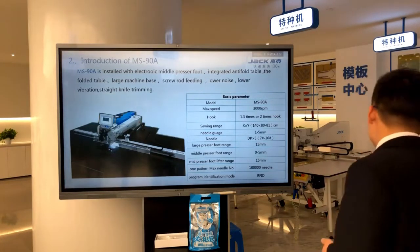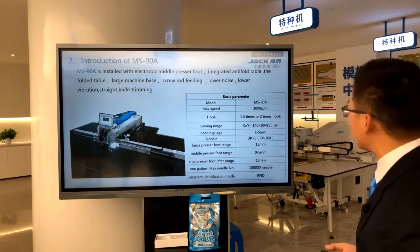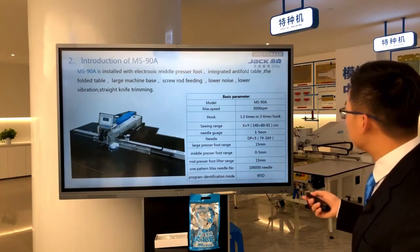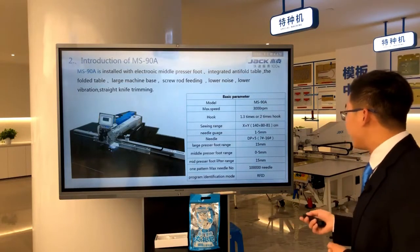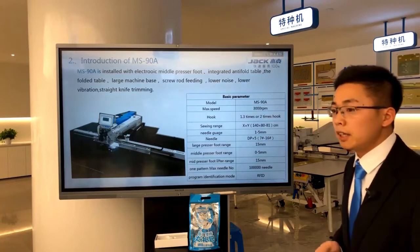Like this machine, the maximum speed is 3000. This is faster than the pendulum sewing machine and faster than the long arm machine. So it's high efficiency. And the hook, we have two types, sewing length, needle gauge, all the details we mentioned here. And the program model is RFID. It's very simple.